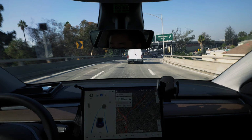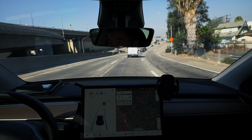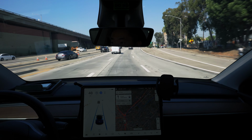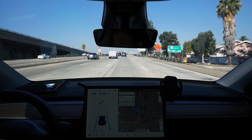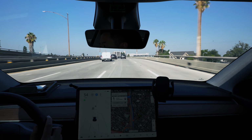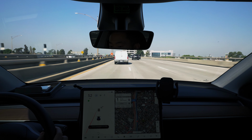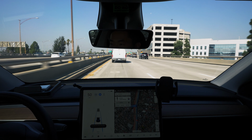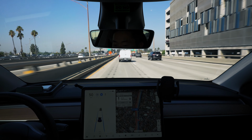Making a right turn on this highway, or right curve. Autopilot pretty much stayed in the lane, but kind of weaved in and out to the left and right of the lane. I do need to get to the left side, so let's go ahead and make the left turn signal, which throws it out of auto steer. The Tesla system did not like that I crossed a couple lanes over, and it had a warning there saying corrective steering applied.